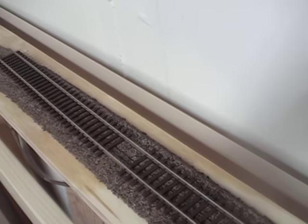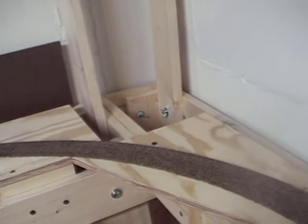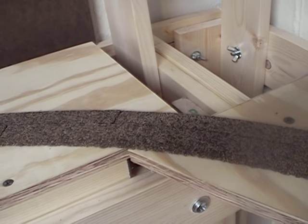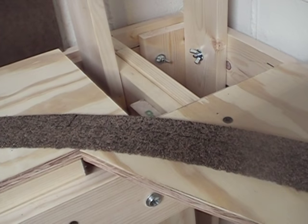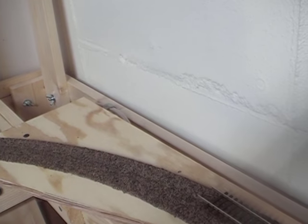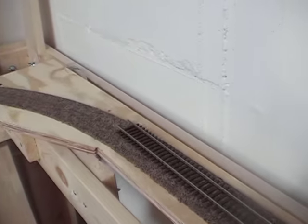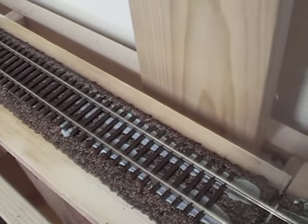I'm going to chop it right there and then solder two pieces together, and the joint will be right there where the cork is pretty much straight anyways over the joint. That way I won't have a joint on the actual curve. So it's glued down to there.